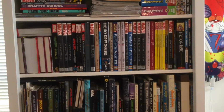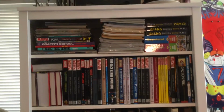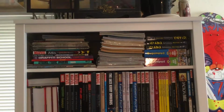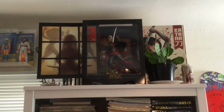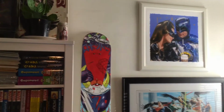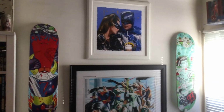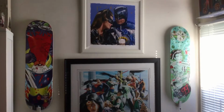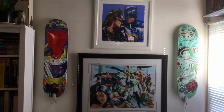And then Marvel Masterworks. Most of these I think are the Fantastic Four, because I just really love Jack Kirby's artwork on Fantastic Four. I mean, I love all his artwork, but I've collected most of the Fantastic Four ones that he did. And then above that is the Katana action figure, and I really just love the packaging on that. So here a skate deck that I actually designed, and another Alex Ross piece down below called Arena with the Justice League. Above that is an Olivia piece of Batman and Catwoman having a moment together, and then another skate deck by me. But anyway, that's about it.